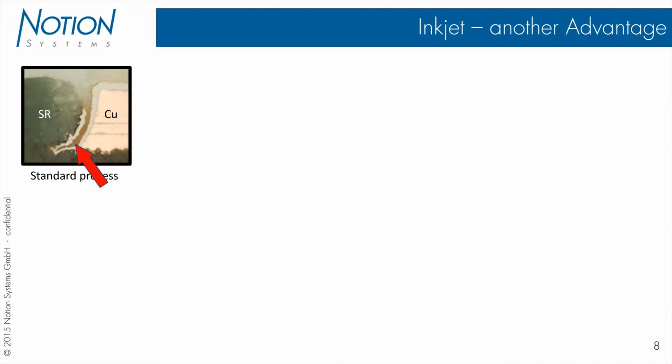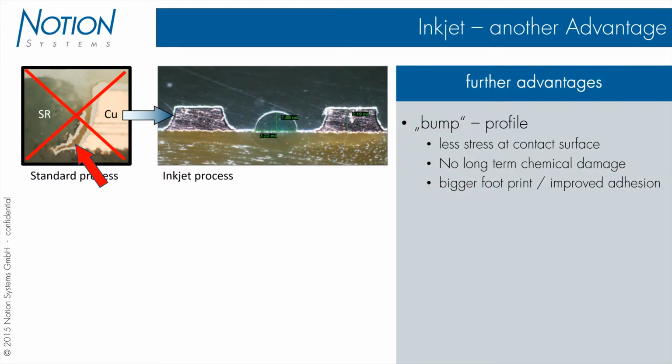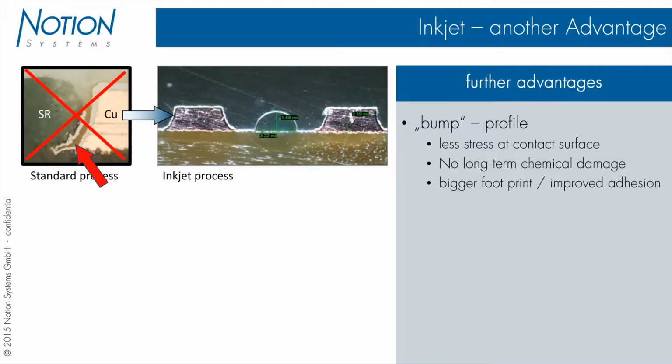With the standard process of subtractive printing, you get an inverted wedge, if you like. And of course, there's the danger of entrapment underneath the undercut. So when you look at this figure here, it's completely the opposite. You're printing from the base up, and you're printing essentially a dome or a bump. And what that does is it essentially improves your adhesion, because you're not doing any chemical treatment afterwards that would damage it. You have the footprint at the base is wider, hence better adhesion.